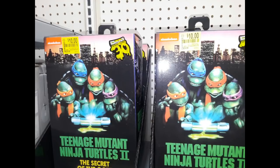$10. Check your Walmarts. They are clearing them out for $10. So if you're into that, it's just a bit big, and it's based off the movie, not the cartoon and all that kind of stuff. But if you're in on the movie, or if you care at all, get it now. They just repacked the same thing like 3 times.